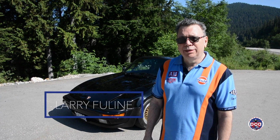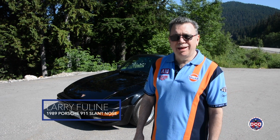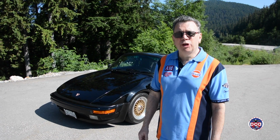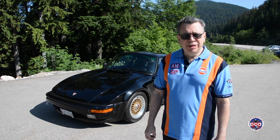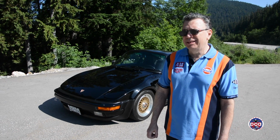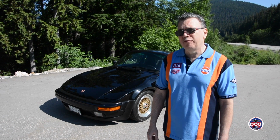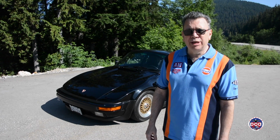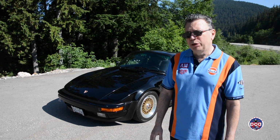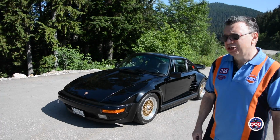Hi, I'm Larry Fuline. I'd like to introduce you to my 1989 Porsche 930 slant nose. For those of you not familiar with the slant nose, it actually was modeled after a race car. Porsche came out in late 70s, early 80s with the 935 race cars. They were more aerodynamic, won a lot of races. That's what they were known for. They were more designed aerodynamically. Let me show you some differences.